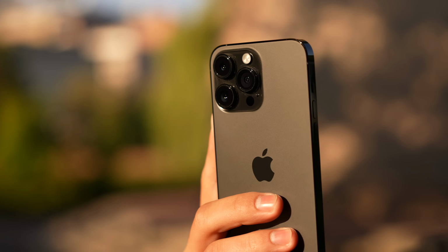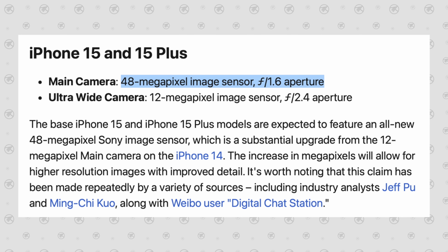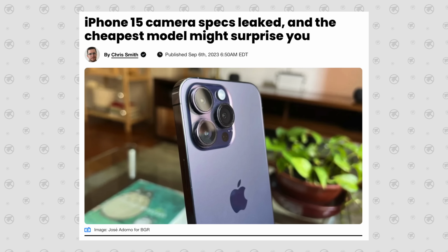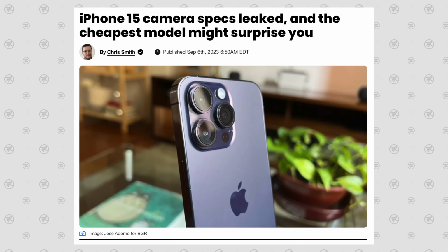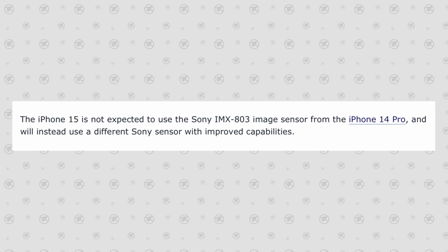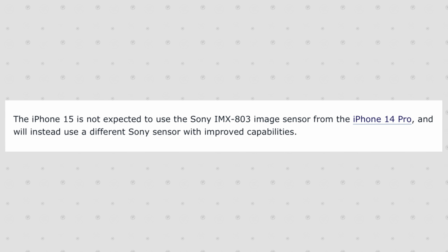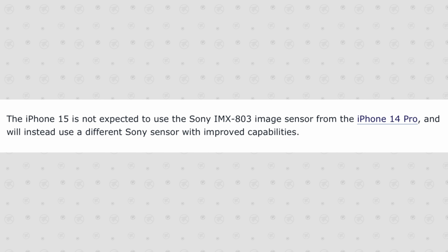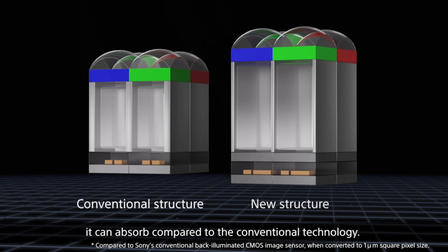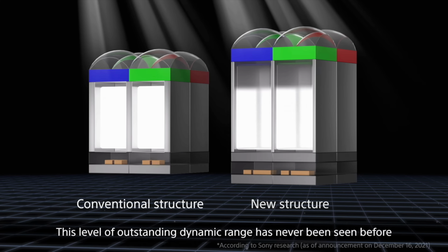Now you might think it's the same camera that's in the 14 Pro, but that is not the case. We are looking at a 48 megapixel f1.6 aperture lens, which is actually faster, or it lets in more light than the one in the iPhone 14 Pro and the one that is coming in the iPhone 15 Pro, which is really weird. This is from Ming-Chi Kuo saying that it is not the IMX803 sensor from the 14 Pro and the 15 Pro, but a brand new one that is improved. This is using Sony's brand new 2-layer stacked CMOS technology, which is gonna improve the readout times, give you better dynamic range, and better quality overall.